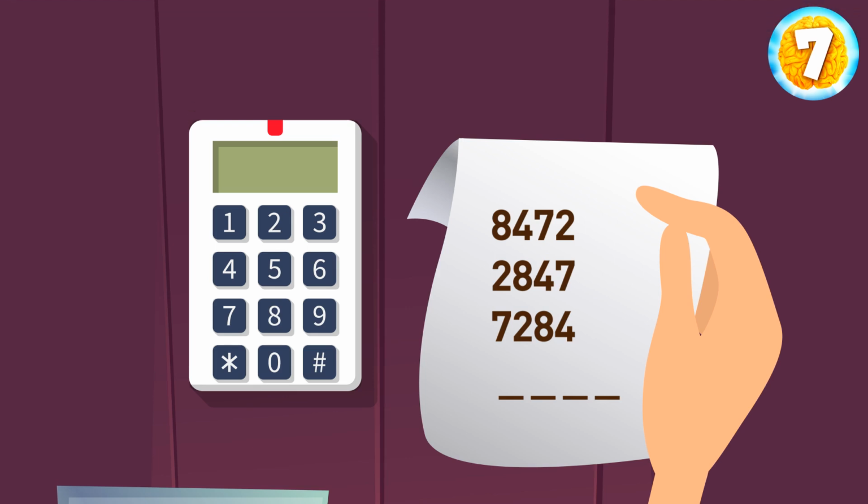Every next number is made by moving the last digit of the previous one to the front. So, the password must be 4728.